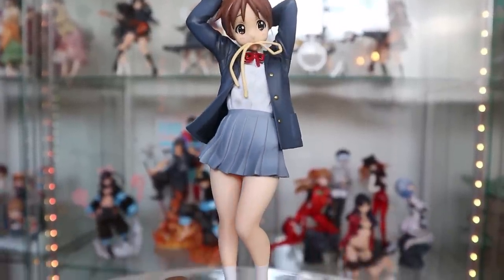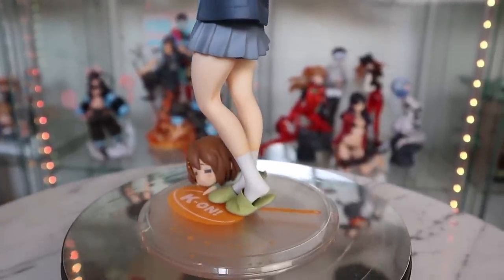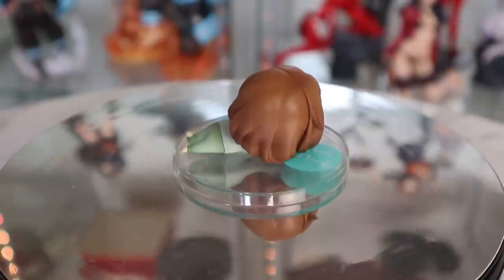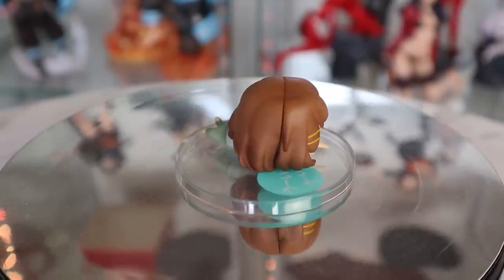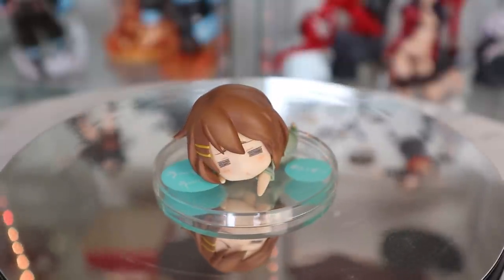I've been looking out for this Ui for a while. I was hoping to pick her up in BB condition from AmiAmi, just because I didn't really care if the box was damaged or anything. And she actually goes for quite a bit for being kind of a more minor character from the show.